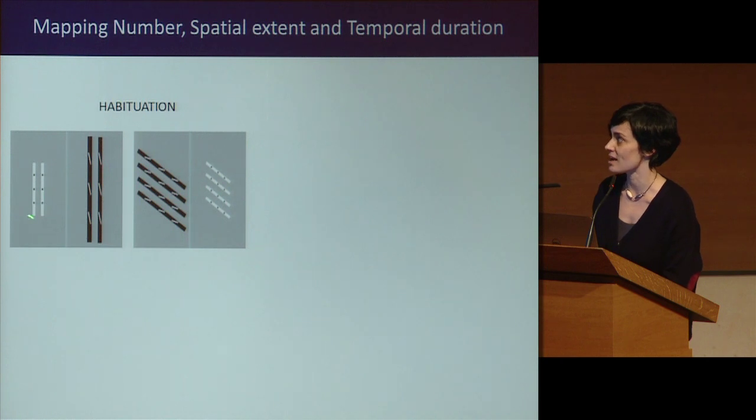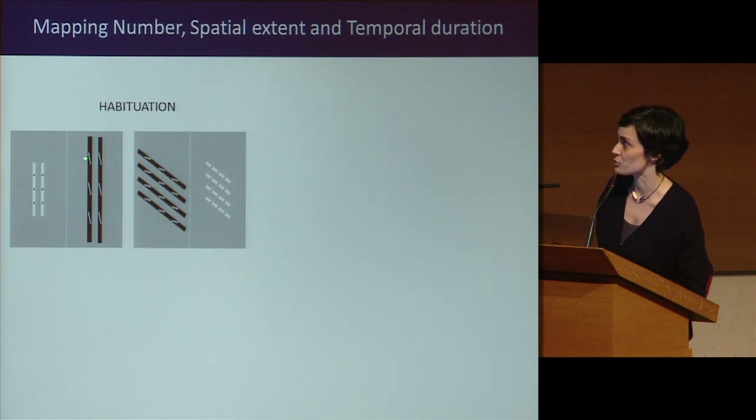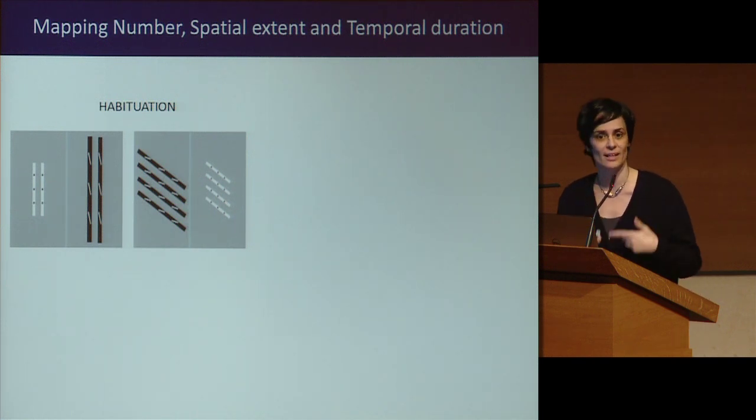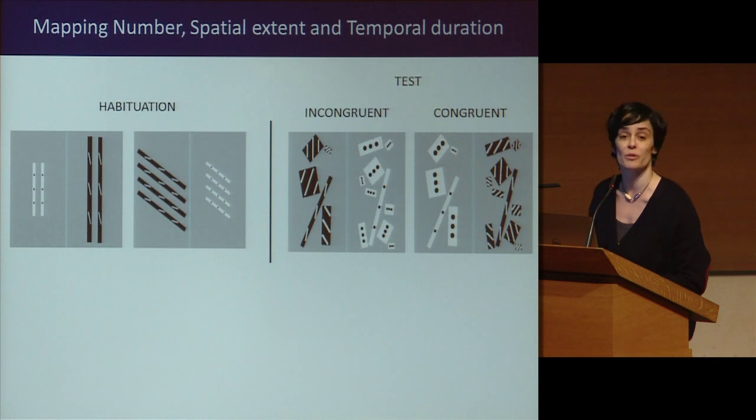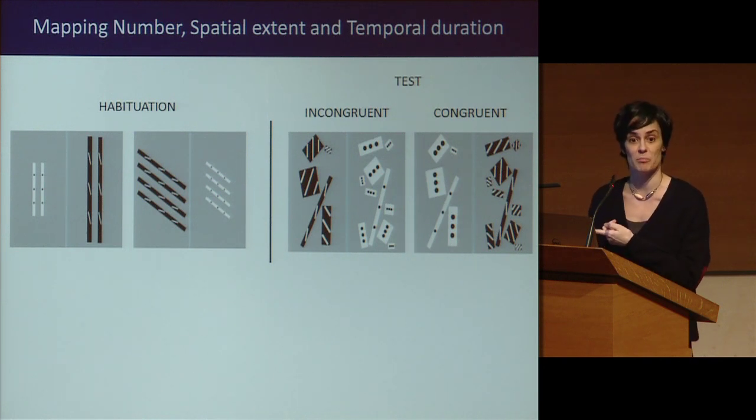So here the smallest size or length is represented by elements that are white and with black dots, and the long length or large extent is represented by elements which are black and with white stripes. And they show various instances of this rule. For example, here again, this is the longest area, and this is the smallest, again and again, until the infants are habituated. And in test, they show them the same features, but in another dimension. In this condition it is number.